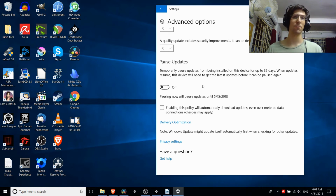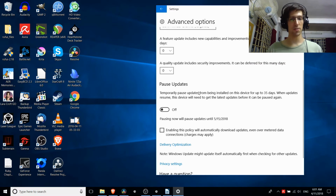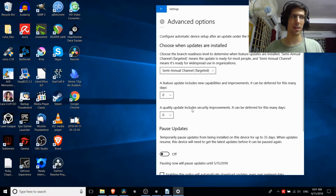Now that carries some risks with it. Obviously, you might be missing some of the security patches, and that is going to be on you if you do that. But if you want to go a day or two without the annoyance of having the updates, then you can do that and just get your work done, and remember to come back and re-enable updates once you're okay with your computer taking an hour or two to actually get all of those updates done.